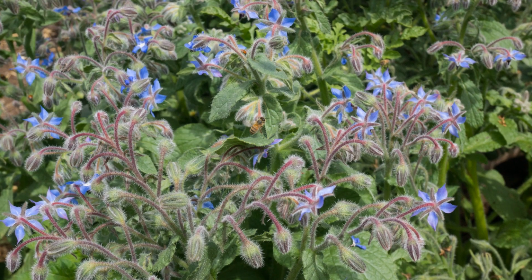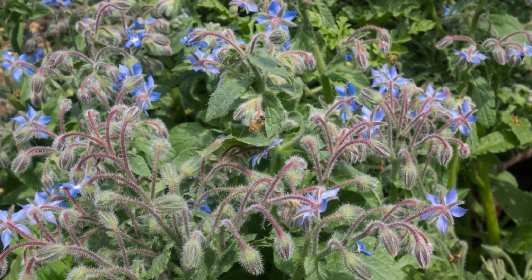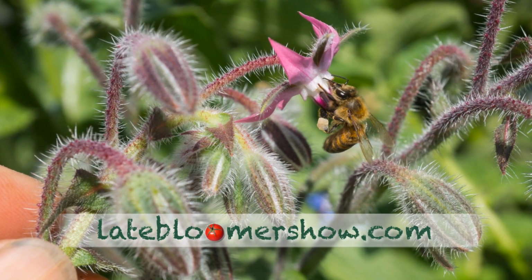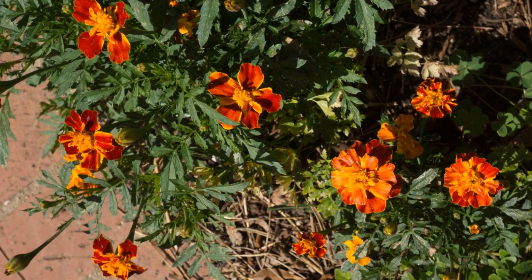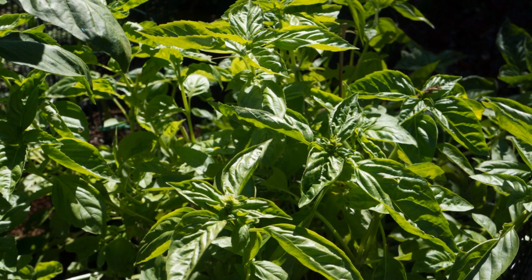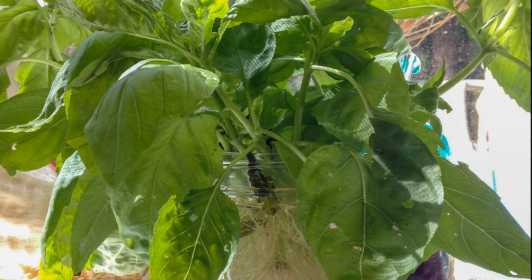You can't plant too much borage. Bees adore it. Along with borage, strong aromatics like marigolds and basil help to repel pests, like the tomato hornworm. It's easy to propagate basil, so you always have a fresh supply.